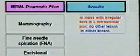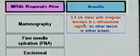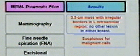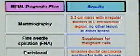What's mammography show? A 3.5 centimeter mass, irregular borders. Benign lesions tend to have regular borders. Tumors tend to have irregular borders. No other lesion in the breast. Fine needle aspiration, suspicious for malignant cells; excisional biopsy, invasive ductal carcinoma. What's the most common breast cancer? Ductal. Positive for both estrogen and progesterone receptors. Is that good or bad? That's good. The best tumors, in terms of response, have estrogen and progesterone receptors.